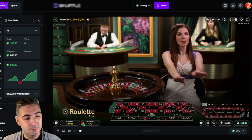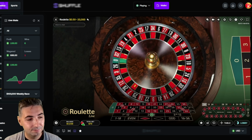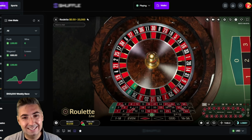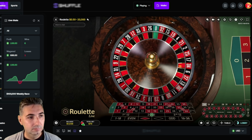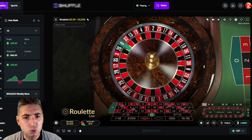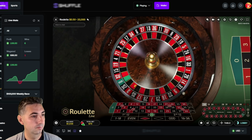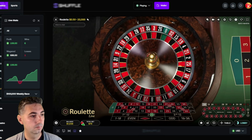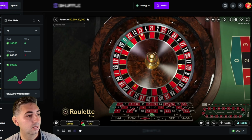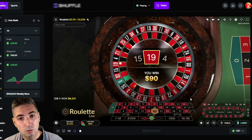It might be sensible with $1,000 to do 5, 5, 15, 5, 5, 10, 10, 30, 10, 10. Seems like a nice middle point. It's aggressive enough to make some good money, but I also have a fair amount of progressions in me. Where's that going to land? Okay, that's another winner. Follow the positive progression.